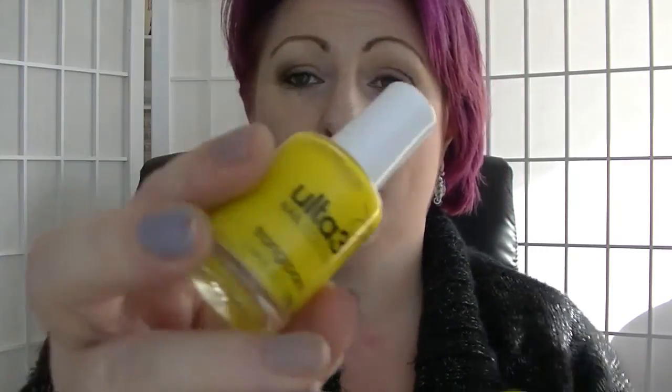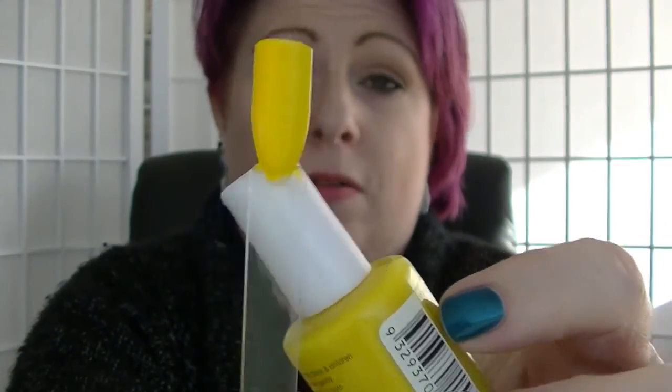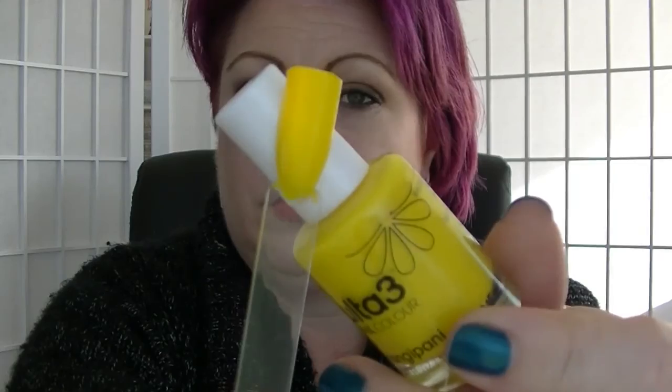Then we have Ulta 3's Frangipani, which is a bright yellow polish. Pretty good formula on this one. 2 coats to be opaque. Doesn't need a white undie or anything. Yeah, so we'll see how we wear that one.